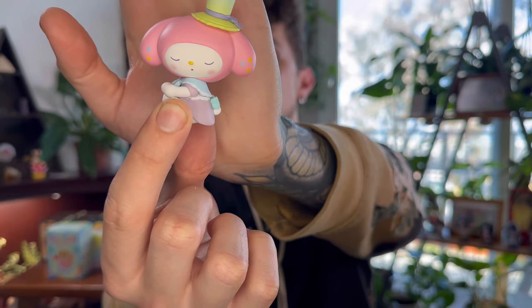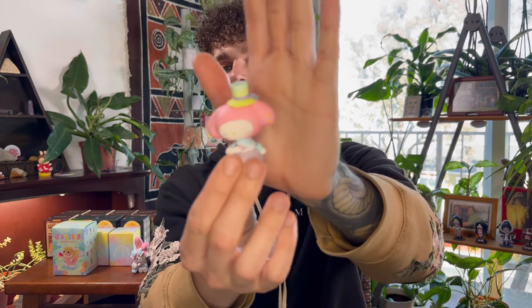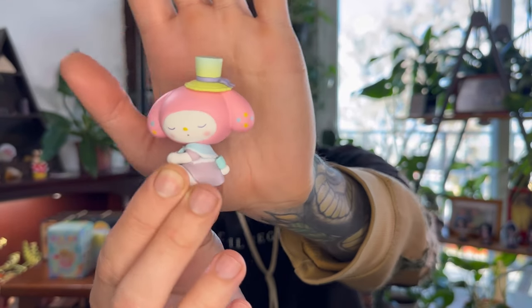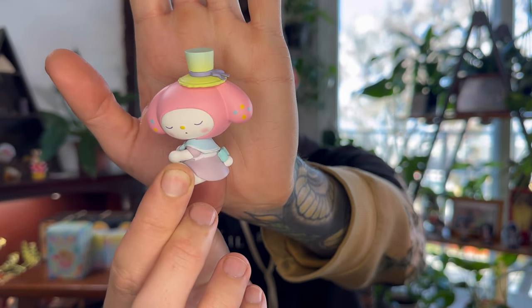And although I do have the other My Melody for this series, and some may think that's kind of unlucky, I actually really like this one with the ears down quite a bit. I just think it's a different vibe for sure. And I like the hat that she has on, the sort of green ombre that it has. It's really nice with the purple and her pink.